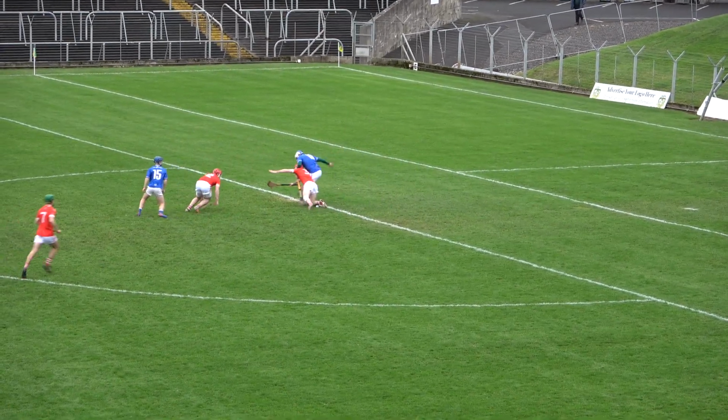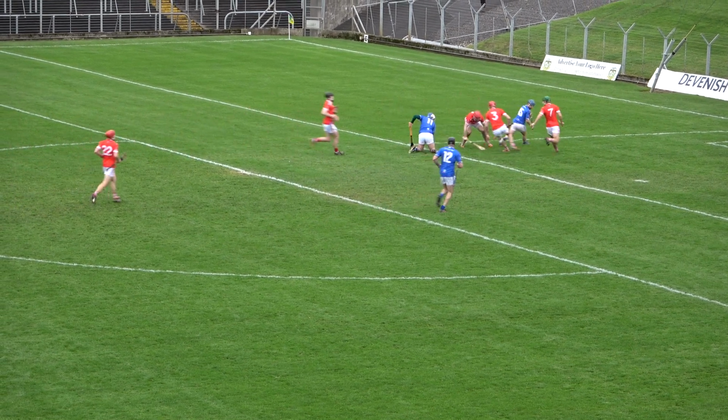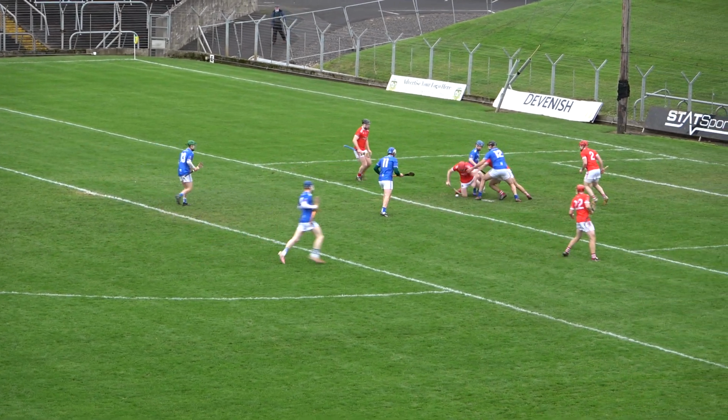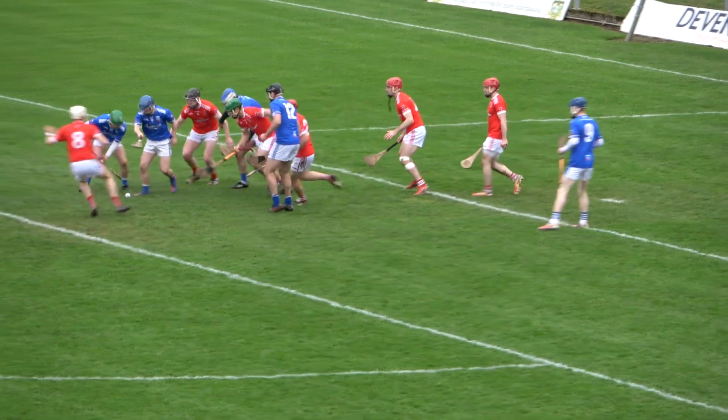Trim should deal with this. The ball goes to the ground, and Rourke gets there. The second attempt doesn't get his pick, heading towards his own goal. He does well. Rourke eventually gets the ball into hand, tries to get away from the goal. The ball gets hit out of his hand by Cormac Martin. Trim are making a bit of a bags of this. And Tullamore smell blood.